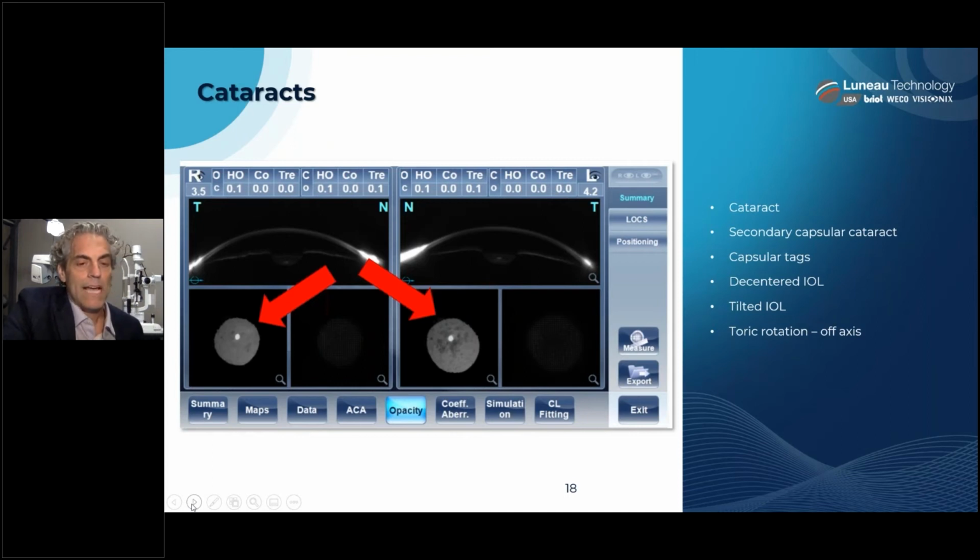So one of the things I really like about this is, last week I had one of my patients where autorefraction went fine, but the technician came and told me, hey, before you do your refraction, I just want to let you know, I think they have a cataract.